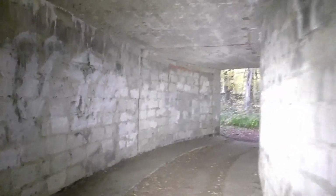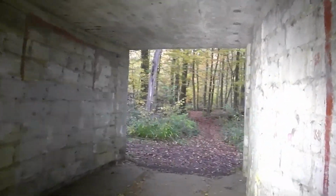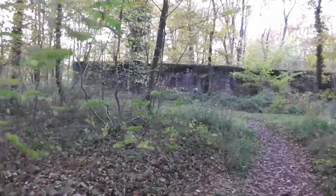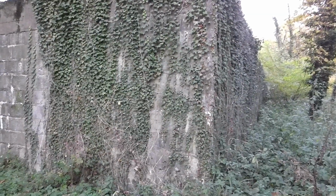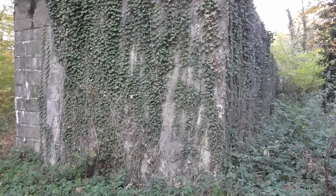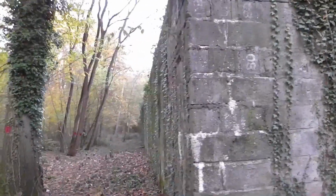Well, I've just climbed through a window, and lo and behold, it's open at the end anyway. Silly me. Looks like another one up ahead, yeah? Now, they're blocked up at one end. I'm wondering if the Germans blocked them up. I don't know, to be honest with you. But it's definitely blocked up. What I've seen so far, they're both blocked.